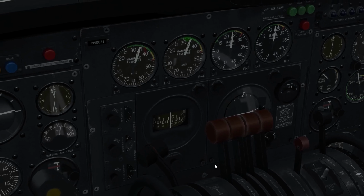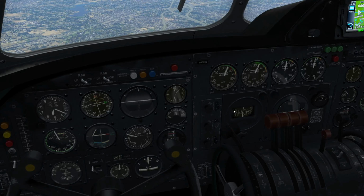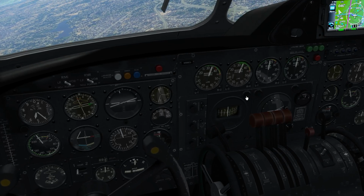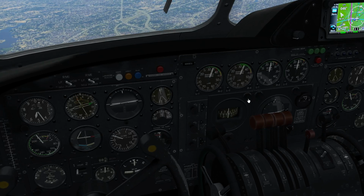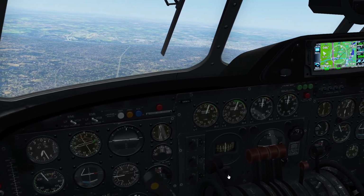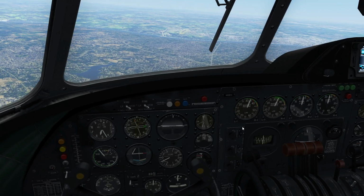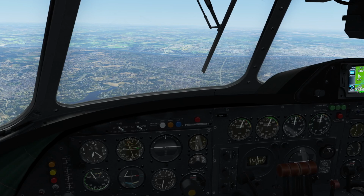Expedite descent to 5,000 feet, TWA 4003. So the problem could be that I didn't set these ones right. So that could be the reason for why we have a bit of a discrepancy between the heading we are actually flying. Might not be wind at all. Descend and maintain 5,000 feet, TWA 4003. We're trying to descend and maintain that altitude, but it's not the easiest thing.